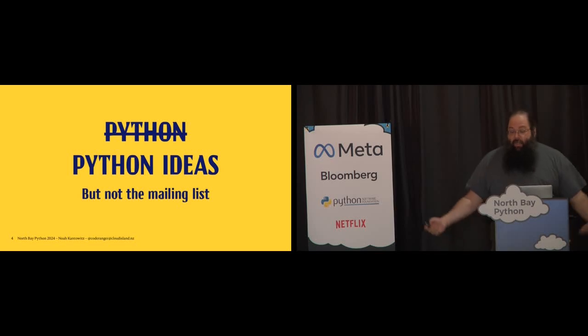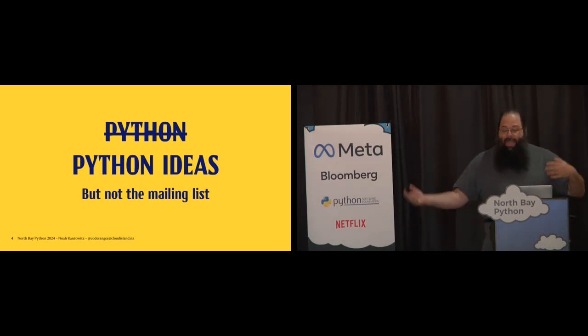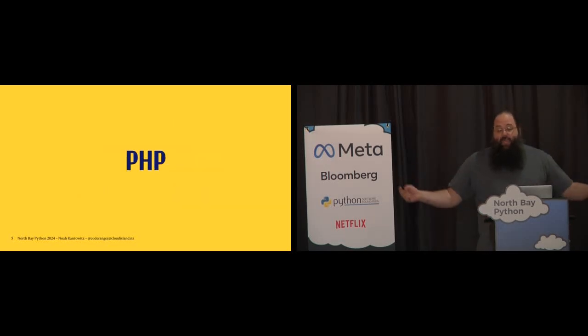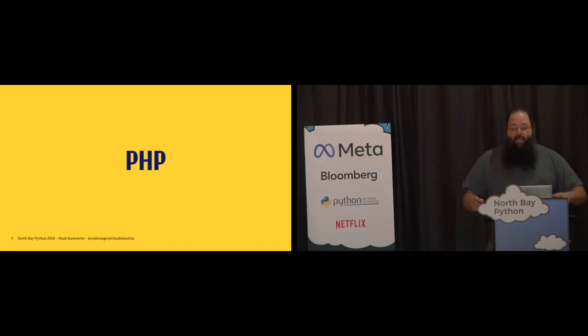But hey, if one of these ideas really grabs you, maybe try messing around with it in a library or see how it would work as a patch in CPython. I'm going to begin with PHP. I don't mean this to be ironic or to be a language hipster. PHP is actually pretty cool.